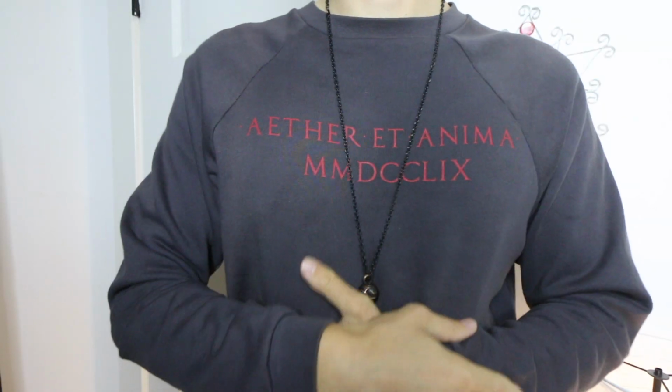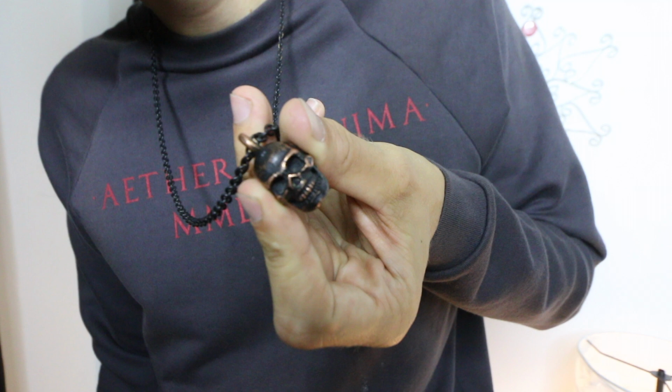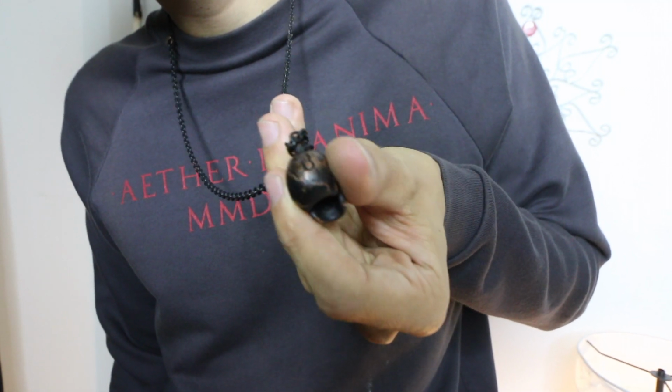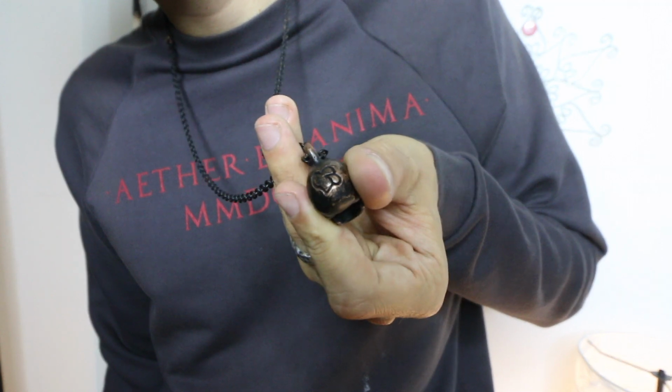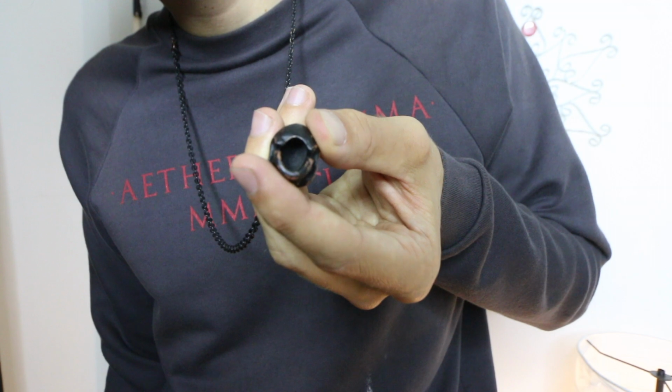The next category is skull necklaces. I actually have a few of these. This first one is from number 9. It is a black skull necklace. When I originally got it, it was solid black. From wearing it, it's kind of tarnished off. Now it has this kind of patina, copper color on it. It is a similar length to the dog tag. It has this really cool kind of simple chain on it that I like a lot.